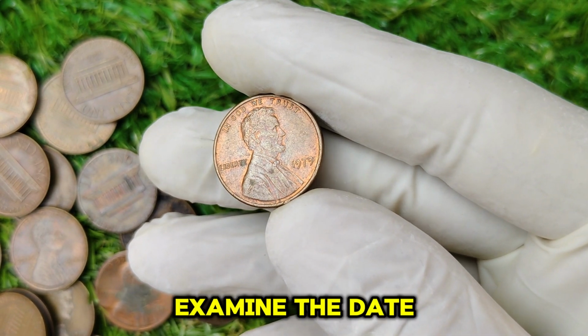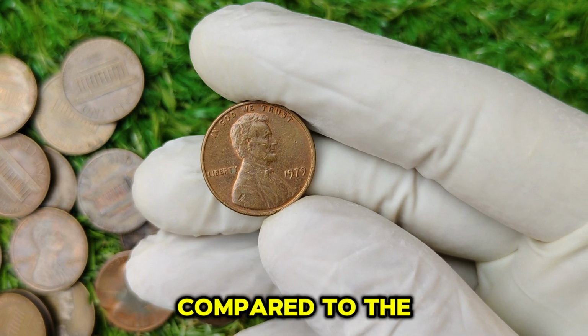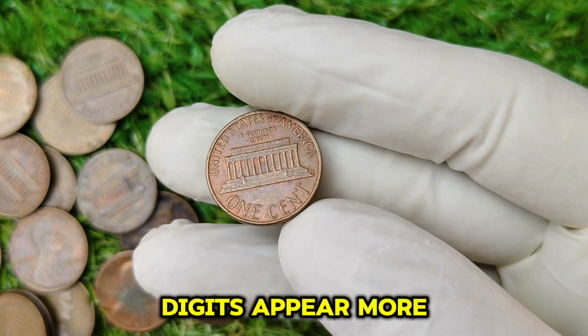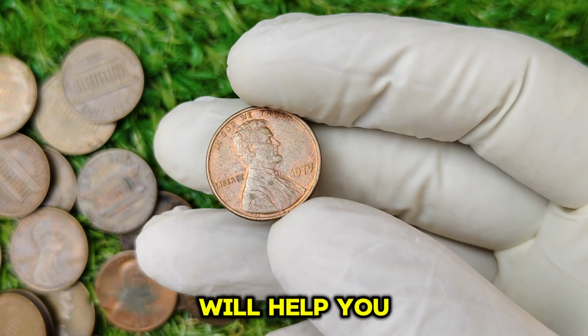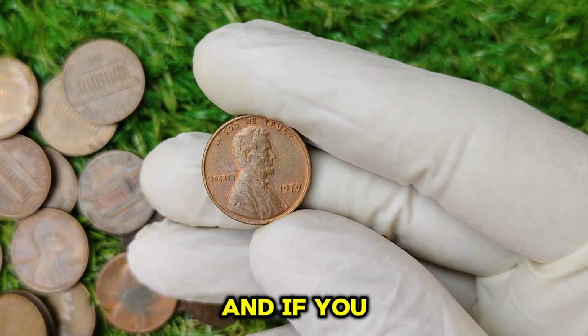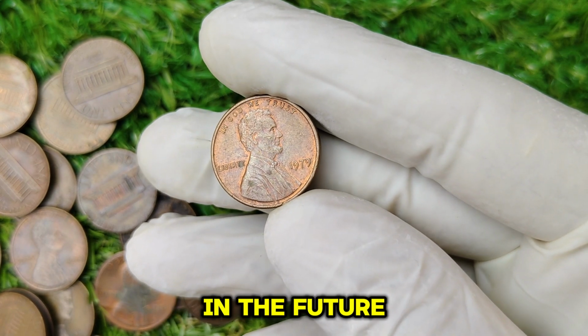Step 2. Examine the date. The small date variety has a slightly different look compared to the large date. The 2 in the date is straighter and the overall digits appear more compact. Get yourself a magnifying glass to check for these subtle differences. These 2 steps will help you determine if you've got one of the rarest 1982 D pennies out there. And if you do, hold on to it tightly, because its value could only increase in the future.